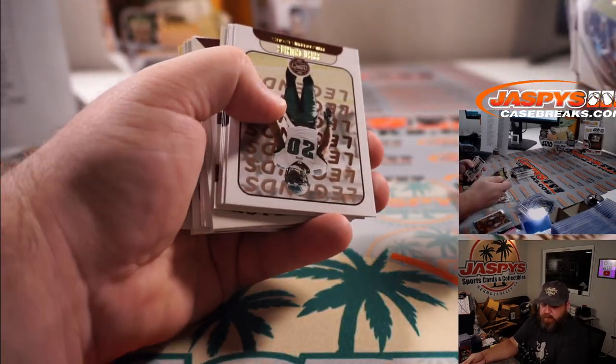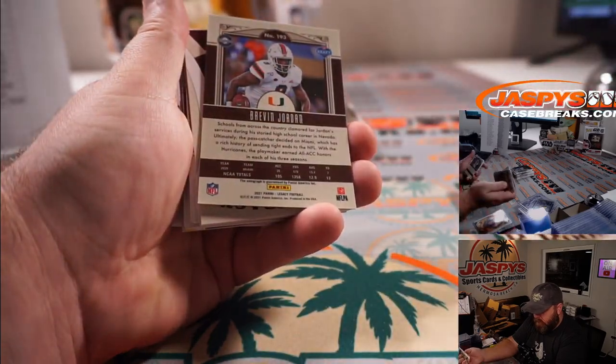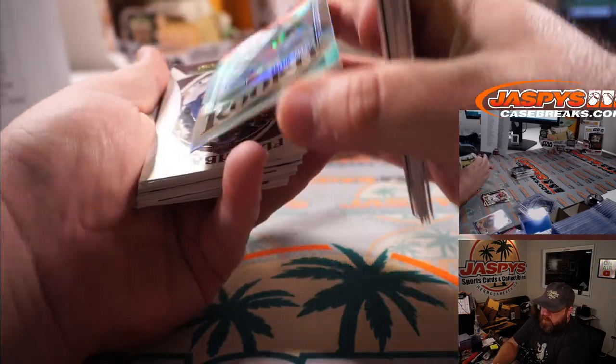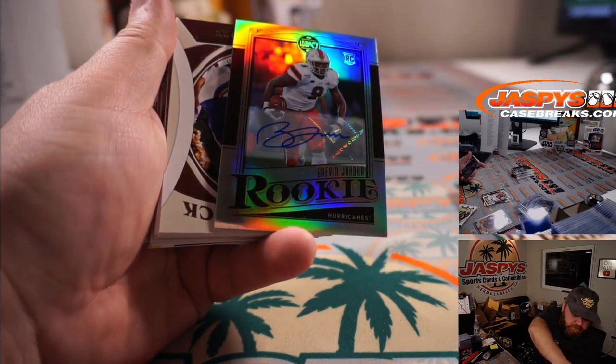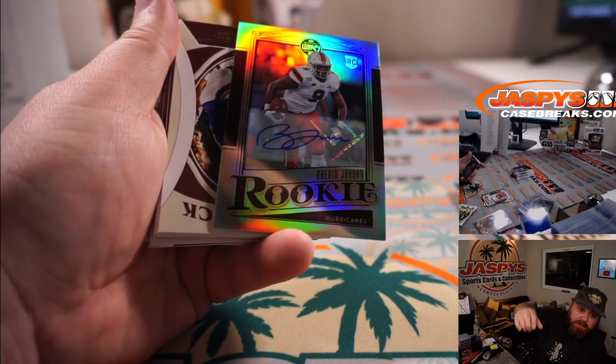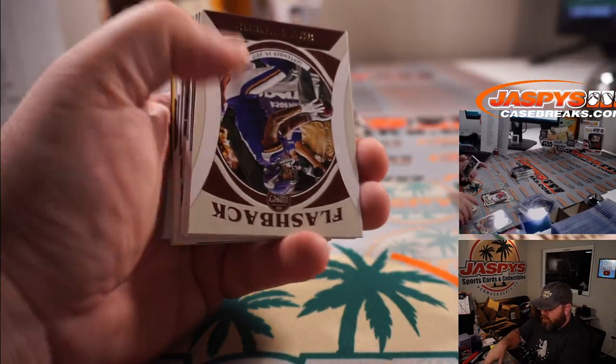Jalen Waddle for the Dolphins, Bradley Zitterman. Brevin Jordan. I think we pulled him earlier. Who was he again? Is it Texans? Yeah, Houston Texans. Aaron Monzon.